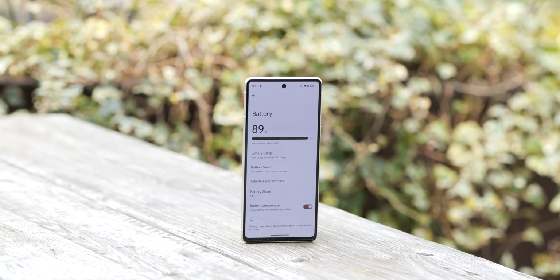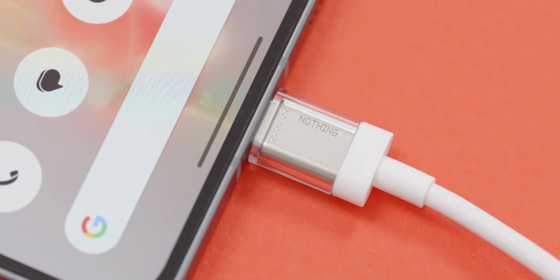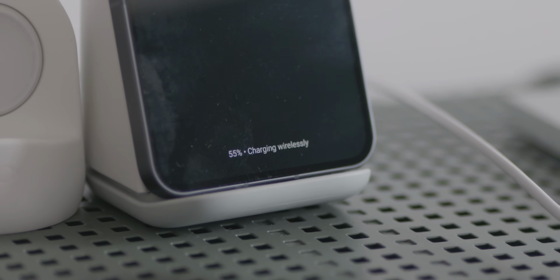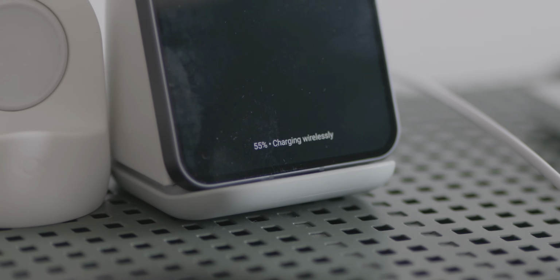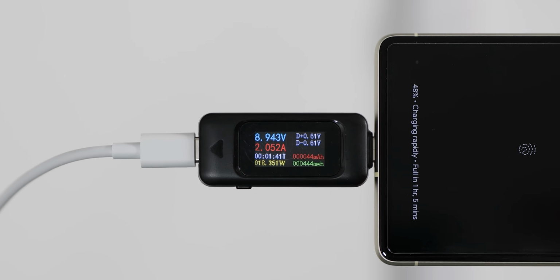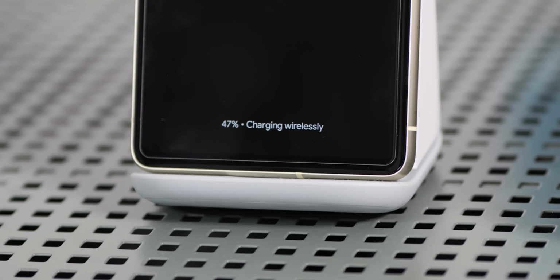Charging is also a key component that definitely favours the Phone 2. It offers 45-watt wired charging alongside 15-watt Qi wireless and 5-watt reverse wireless for your accessories. The Pixel series does cap out at 30 watts, which in the real world is closer to around that 21-watt stage, with the same speed with the Pixel Stand available for wireless charging if you do buy that accessory.